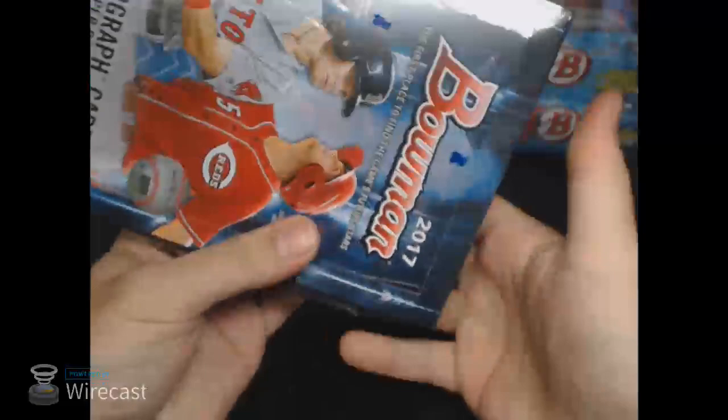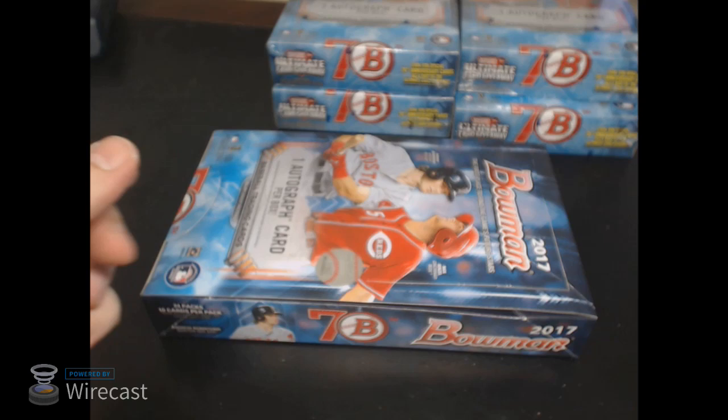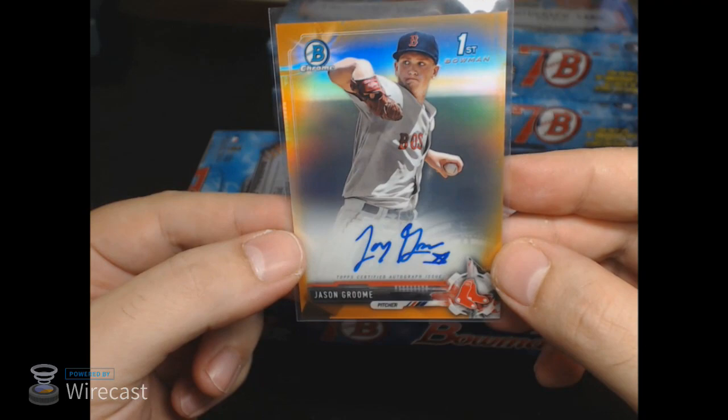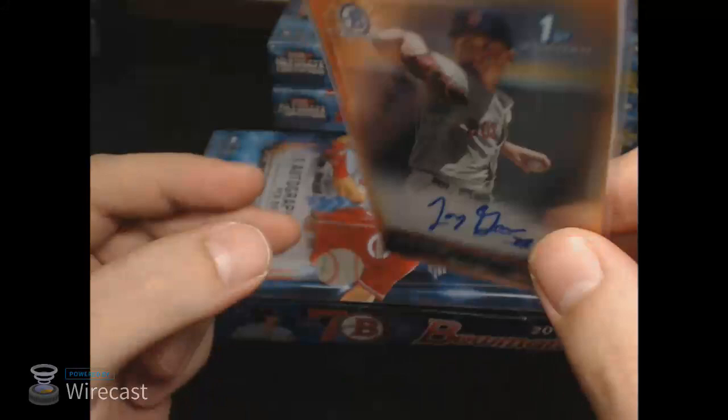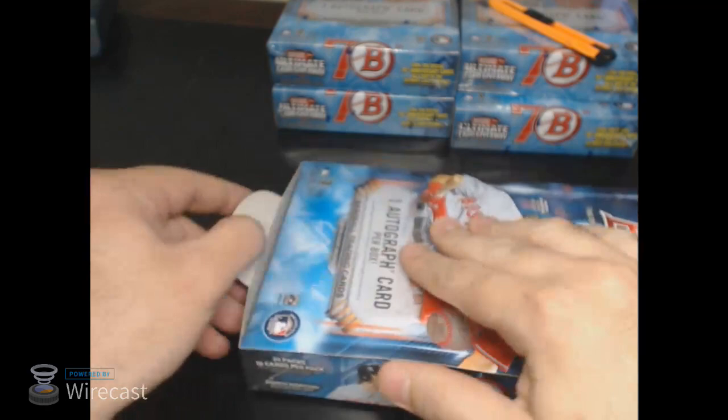Any luck for the groom auto? Well, we only hit one groom, so I do apologize, but yeah, was a nice one. Case number 2. 18 of 25. The only groom we hit so far, but making it count. And we still got 5 boxes here and 2 cases to go tomorrow. So hopefully we can add on to that for you. But I think you will be happy.